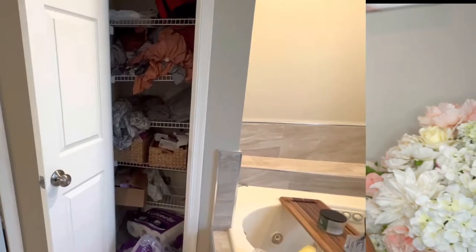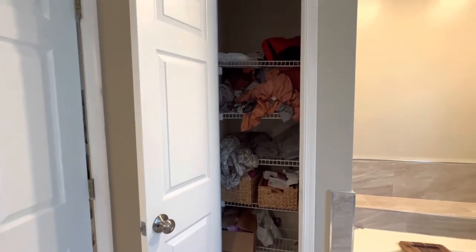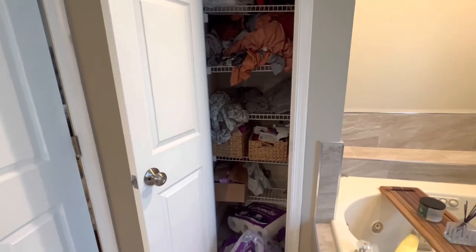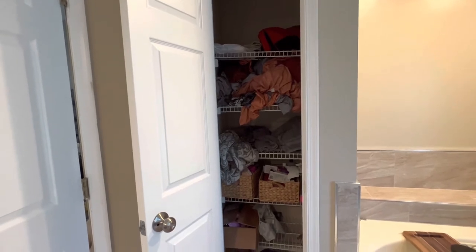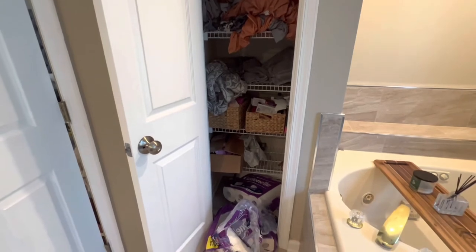Let's jump right into the linen closet refresh. Okay, y'all. So I'm so ashamed of this. Like, this is a mess. This is my master bathroom linen closet, and it's just chaotic. It's very chaotic. There's sheets everywhere, towels disorganized, junk. Look at the toilet paper.